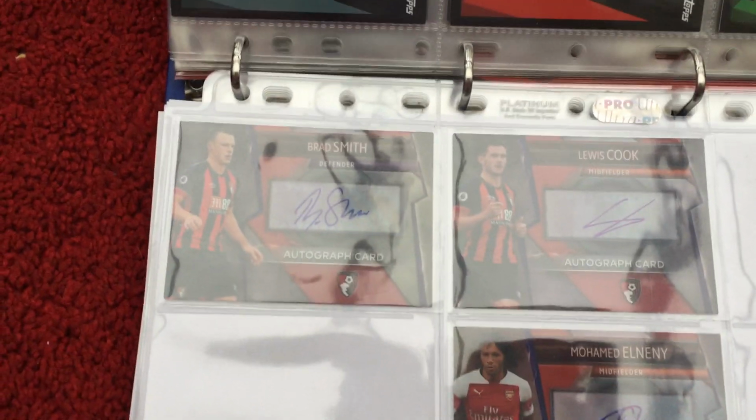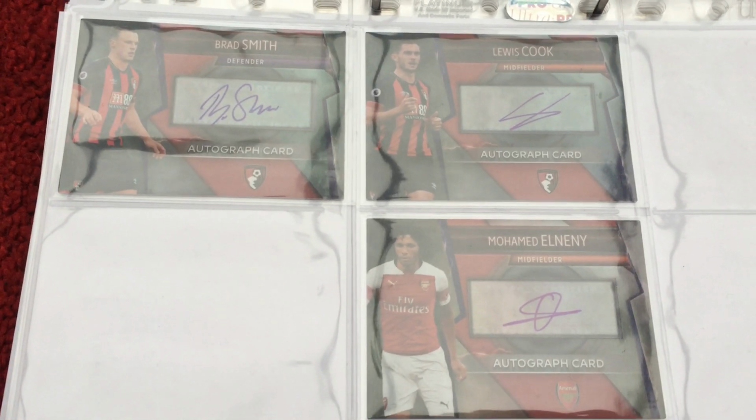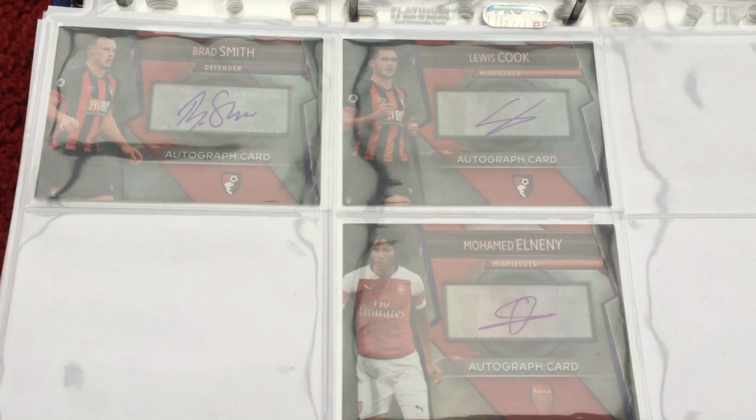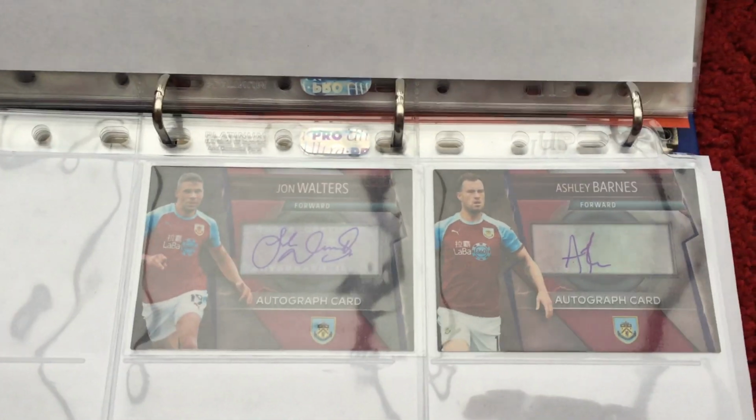I've put these in protective sleeves before we put them in here, so they're not perfectly visible, but I'm going to put them in the right order, starting with Bournemouth. We've got Brad Smith and Lewis Cook, and then Mohamed Elneny for Arsenal. Obviously you can see there's still lots that we need of these, but I've put them in the order they show on the list. Then we've got Walters and Barnes and Jordan Ayew.